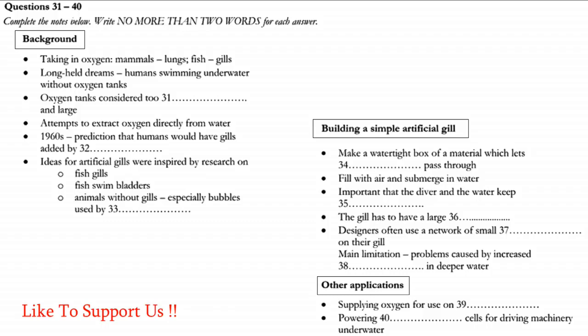In the 1960s, the famous underwater explorer Jacques Cousteau, for example, predicted that one day surgery could be used to equip humans with gills. He believed our lungs could be bypassed and we would learn to live underwater just as naturally as we live on land. But of course, most of us would prefer not to go to such extremes.